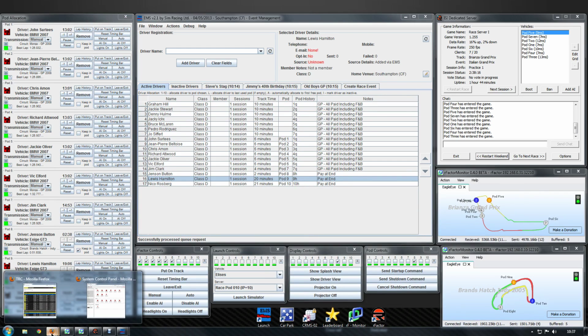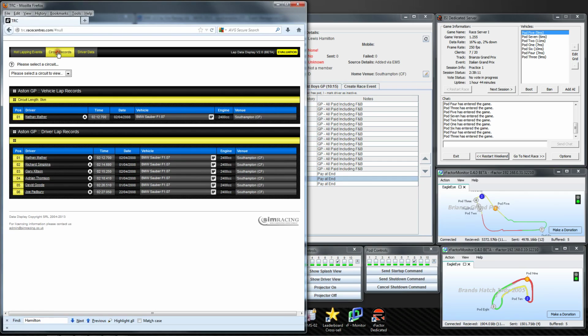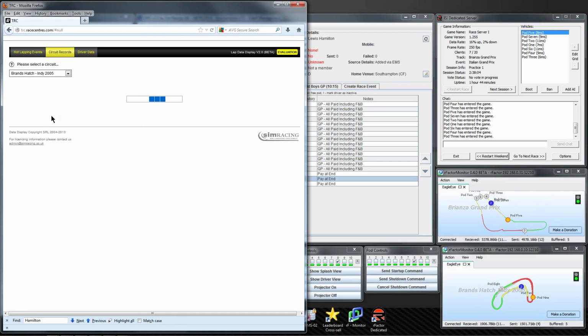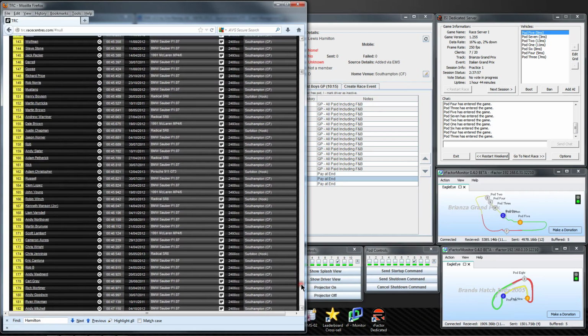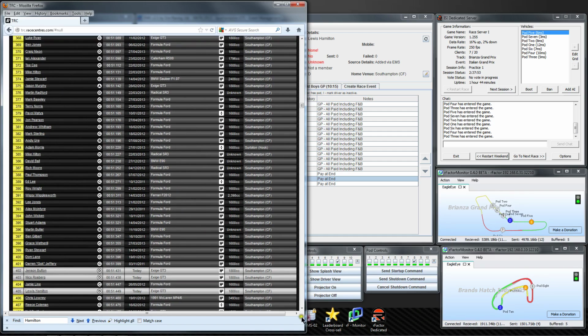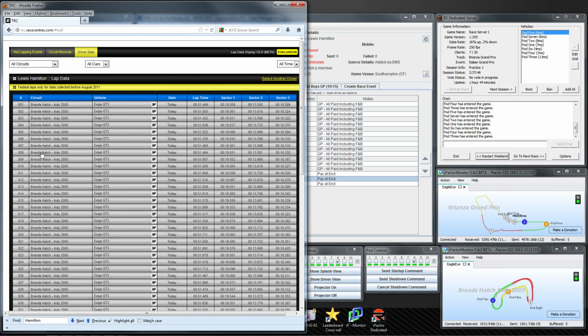Also, we're going to take a moment here to show the web interfaces to all of this data, which is populated into the hosted database. So looking here at the customer view website, we've navigated here to circuit view, selected the Brands Hatch Indy circuit, and the race controller is here scrolling down to find where Jensen, Nico and Lewis have recorded laps today. We see these highlighted laps available on the website. You can see the best laps on this first screen, and by clicking on one driver you can see all of their laps and sectors. All this is automatically logged and stored by the system.